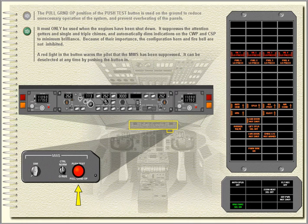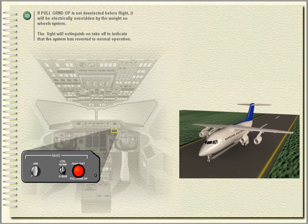Because of their importance, the configuration horn and fire bell are not inhibited. A red light in the button warns the pilot that the master warning system has been suppressed. It can be deselected at any time by pushing the button in. If pull ground op is not deselected before flight, it will be electrically overridden by the weight on wheel system. The light will extinguish on takeoff to indicate that the system has reverted to normal operation.